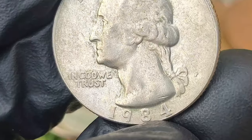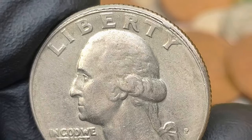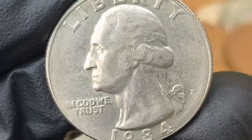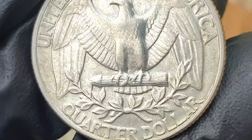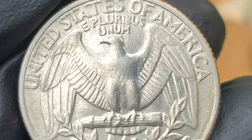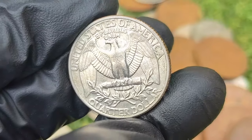The P mint mark on the 1984 quarter indicates it was minted in Philadelphia. This quarter, like all regular issue quarters from 1965 onward, is made from a copper-nickel clad composition, with a copper core and an outer layer of 75% copper and 25% nickel. Value: the 1984 P Washington quarter generally holds little additional value beyond face value unless it is in uncirculated condition or has a notable error.